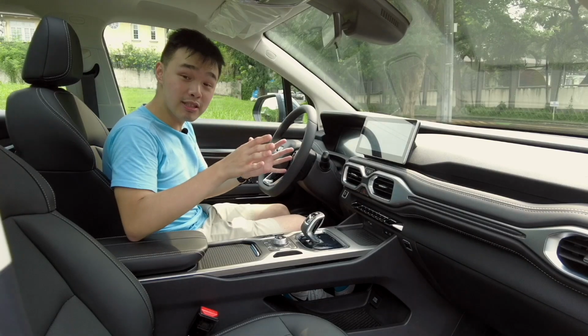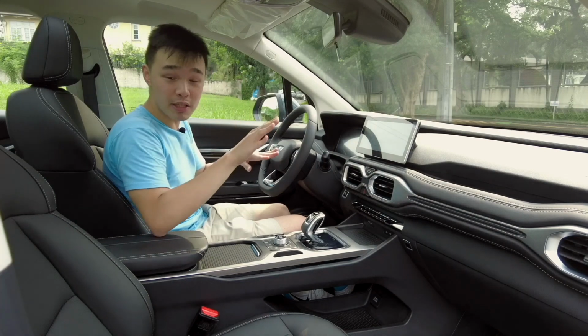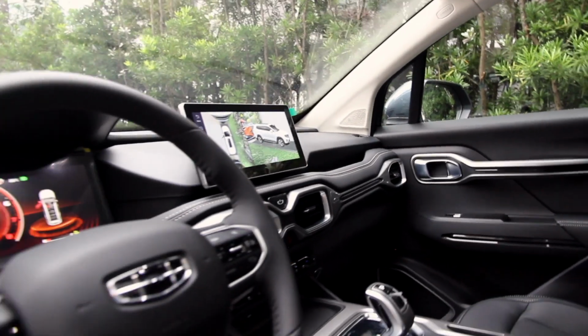The interior of the Okavango is definitely a premium place to be. So up top and on the side, you do get hard touch materials, but everywhere else, it's nice, well-padded leather.